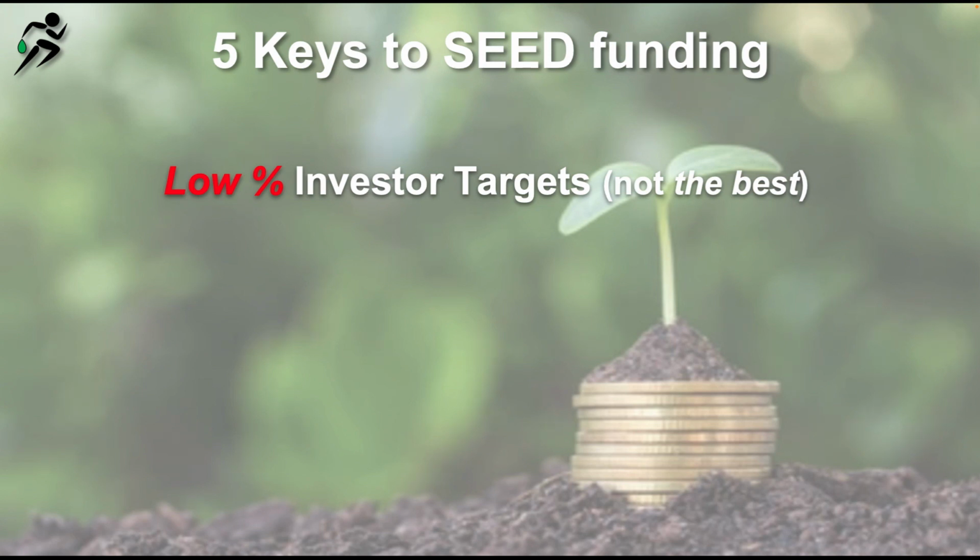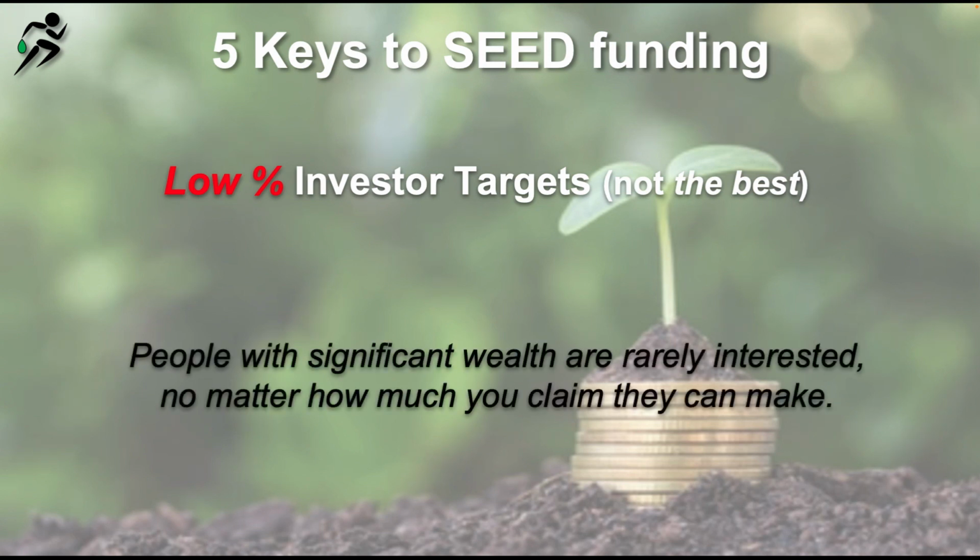But to begin with, just being rich does not make them a good seed investor candidate. It depends on how they got their money and what kind of investments they are involved in today. And the richer they are, the less likely they will be interested in your seed investment.